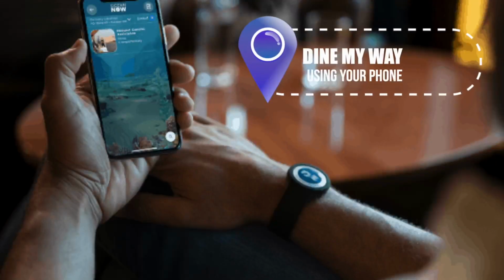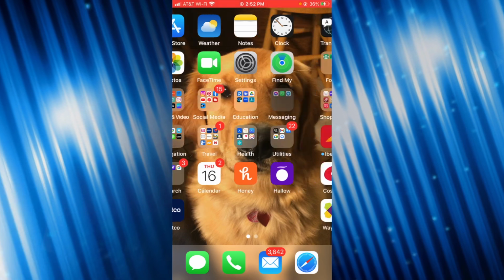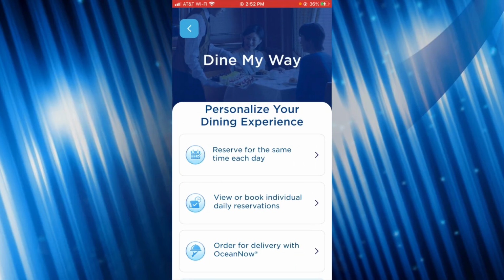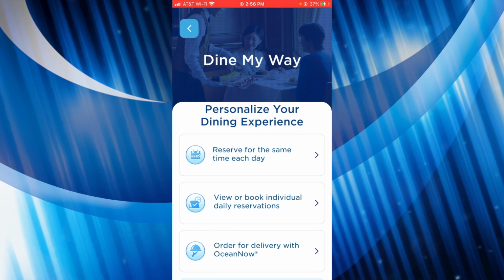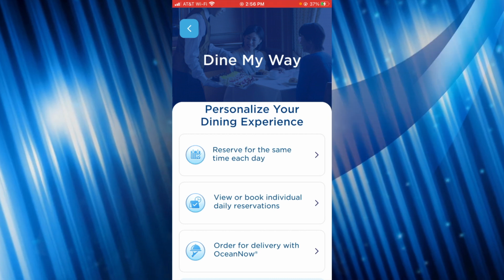The Medallion app is free to use on board without the internet purchase, so it is free to use. So Dine My Way is personalized dining, and you can just go into your app like I'm showing you. If you don't want to use your phone while you're on vacation, you can access Dine My Way reservations on your TV in your room, or you can ask a crew member to make the selection for you.